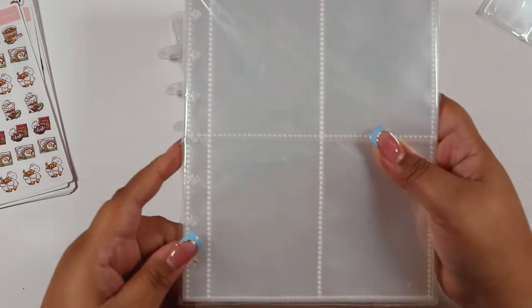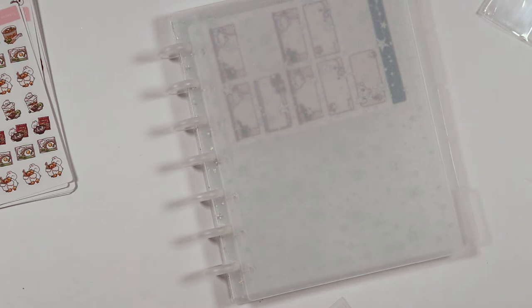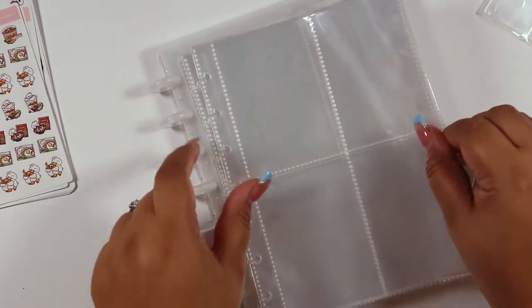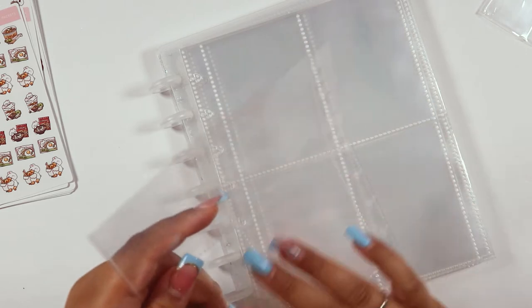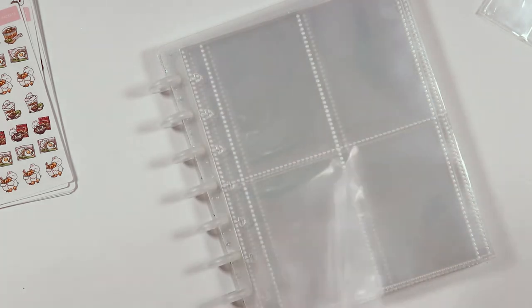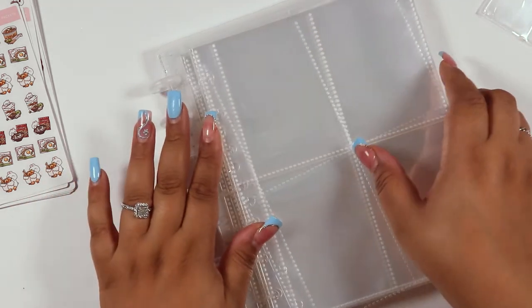And then I picked up the four pocket dividers. There's so much. I don't think I should need any more of these because it feels like a lot, and I can't remember how much is in here. These are not double-sided. Of course they're not. Which is fine. This should be more than enough.